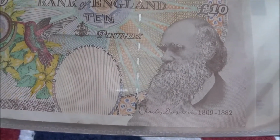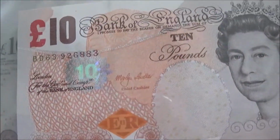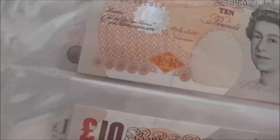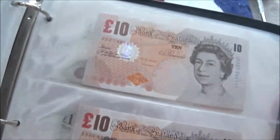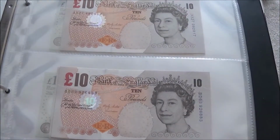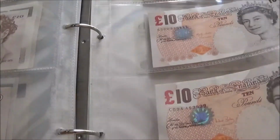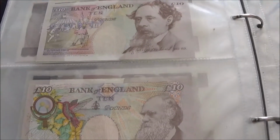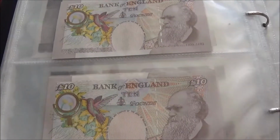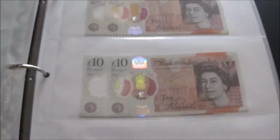But you also have a change of wording. It says Governor and the Company of the Bank of England. They end up taking out the "the", so it just becomes Governor and Company rather than Governor and the Company. So as you see there, the Governor and the Company of the bank becomes Governor and Company of the bank. So that's another little variant. That's Darwin there with the hummingbird. The one above him, off the top of my head, I couldn't tell you.